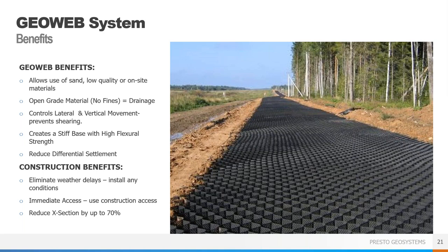Additionally, by controlling differential settlement, GEOWEB can greatly reduce or even eliminate rutting, helping to control maintenance costs. On the construction end, GEOWEB can be installed in any weather conditions and allows for immediate access, unlike when chemical stabilization is used. And it can also reduce your overall cross section by 70% compared to non-reinforced sections.